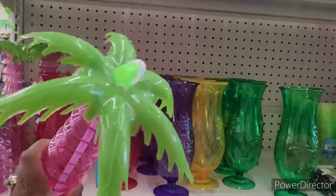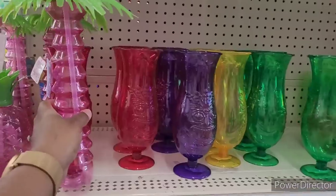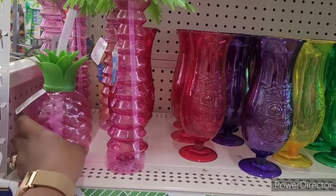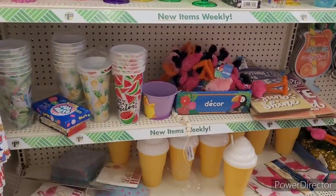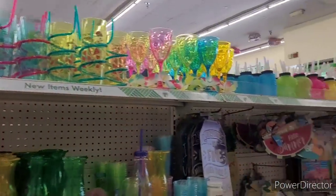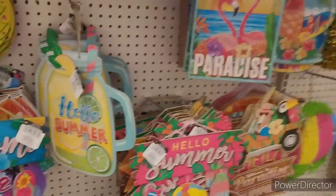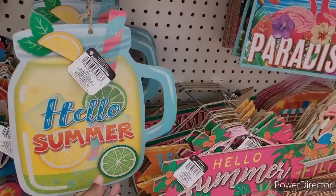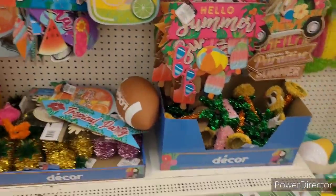Follow. All right, and here's just some of their plasticware. This is nice. It's different. I like it. And then that little pineapple right there is doing what it's supposed to be doing. I like that too. So many little fun things over here. And then they have their signs. This is pretty. I love that. You can always take those off and use them for another craft.